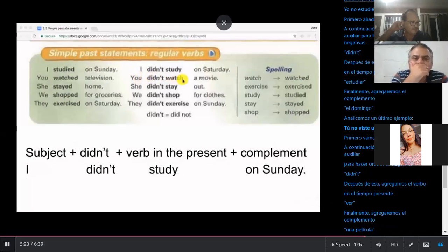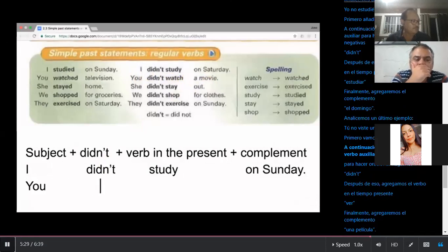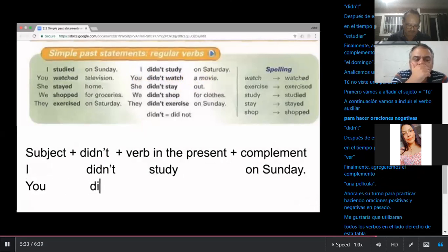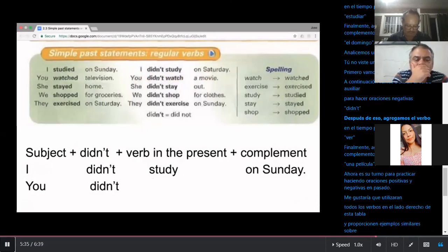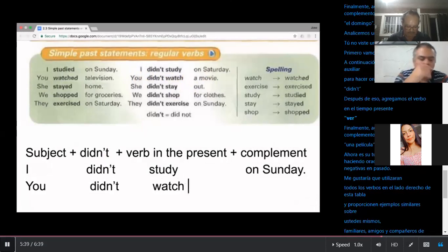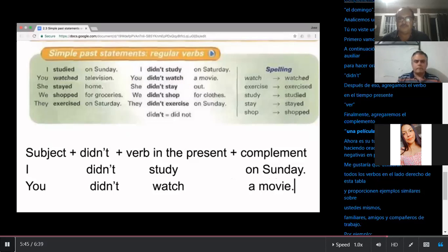You didn't watch a movie. First, we will add the subject, you. Next, we will include the auxiliary verb to make negative statements, didn't. After that, we add the verb in the present tense, watch. Finally, we will add the complement, a movie.